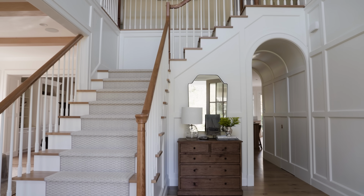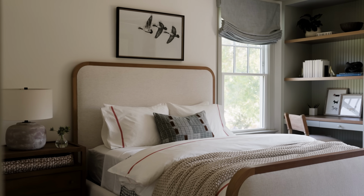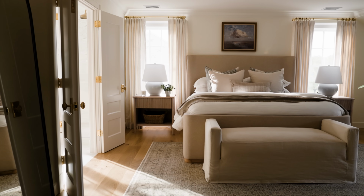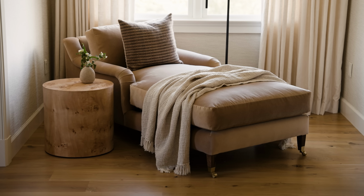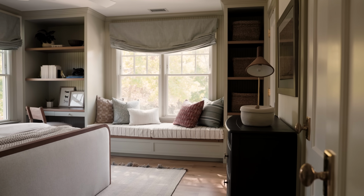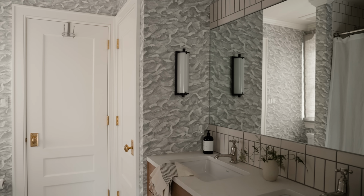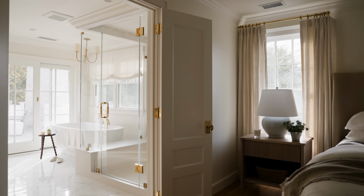So upstairs we have several bedrooms, and we designed them to have that soft, neutral aesthetic that our client loves, but really pushed to incorporate some subtle patterns to bring some interest to the space. And you'll see that through Roman shade details and pillows and some wallpaper that helps bring it to life.